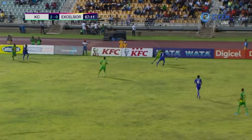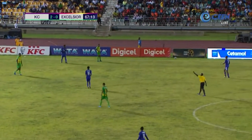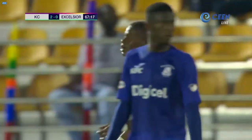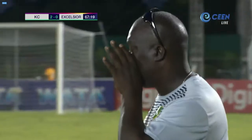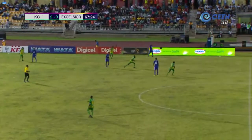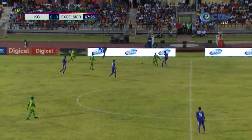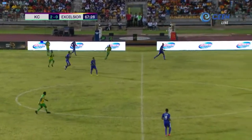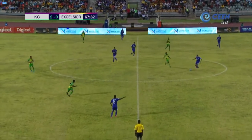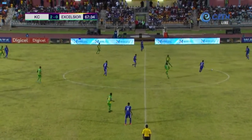Rashawn Amos not trusting his goalkeeper at all there. And based on the evidence of things here, you can see why. But there was a lack of communication there, and you suspected the goalkeeper came without communicating that he was intending to do so. And that was never good for a defender.